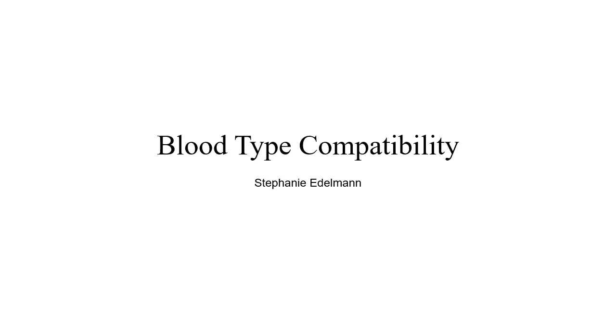I know you've all heard about blood types before, and you may even know what yours is. But some of you may not know what it means when you say, I'm A positive. Let's talk about blood type compatibility to make sure that you know how this works in real life.